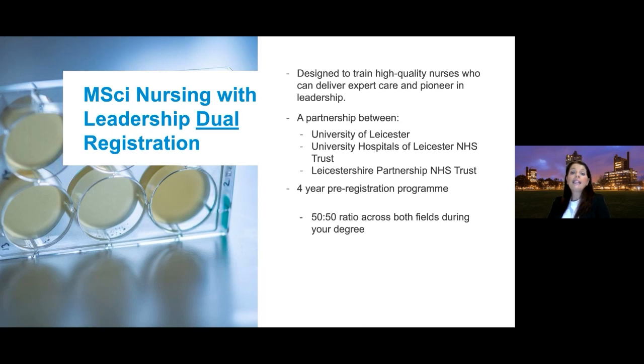Occasionally, and we only allow this within the first year of the programme, sometimes students get through the first 6 months of the first year and decide they either want to transfer from dual registration to single registration or vice versa. We will allow that within the first 12 months. So I wouldn't say your decision can't be changed easily, but it is something we will consider within the first 12 months. So sometimes that happens, that people experience those strands and then they change their mind.